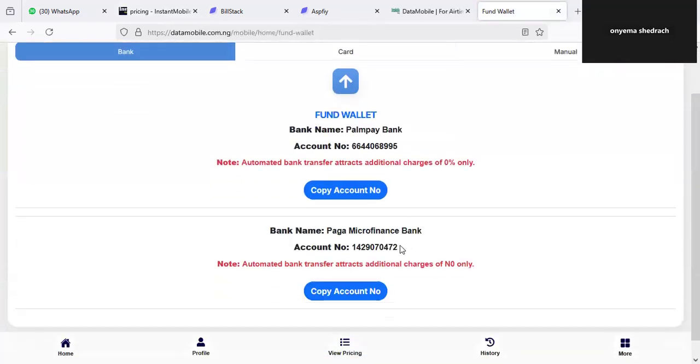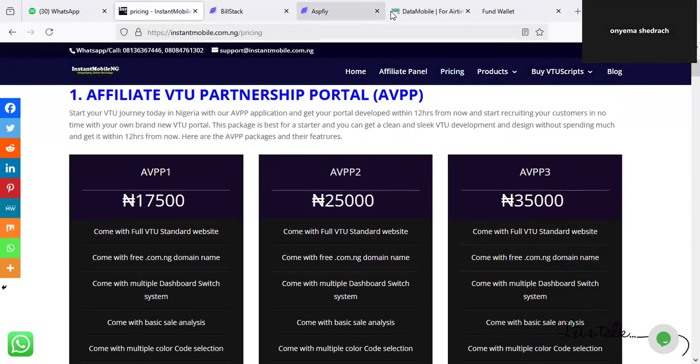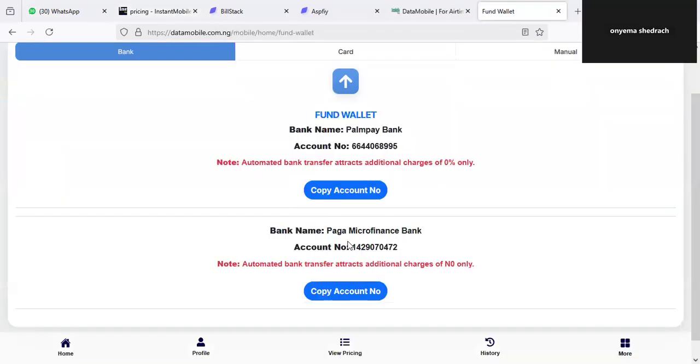Now, yours will be different from what you are seeing on the screen right now. So you can see Paga Microfinance, you can see PalmPay, right? One of the good aspects of this package, which even beats other packages, is that it supports these two bank systems. It supports PalmPay integration, it supports Paga Microfinance Banking, and it gives your user the ability to have a choice of making payments. And you, as the owner of a project like this, if there is a network glitch, maybe from PalmPay, you can easily tell your users to make use of Paga. If there's a network glitch from Paga, you can easily tell them to make use of PalmPay.